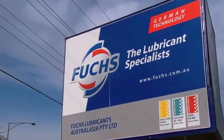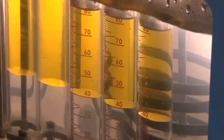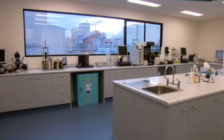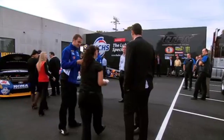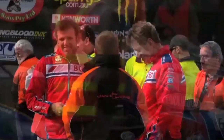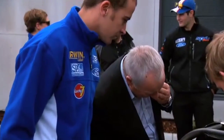The brand new Fuchs Lab in Melbourne is a multi-million dollar research facility where Fuchs tirelessly work in the pursuit of quality control of all their oils. Today they throw open their doors to display all their high-tech toys. And along with Lamattina, they've also invited some big V8 supercar stars. Lamattina taking the chance to sign a few autographs.